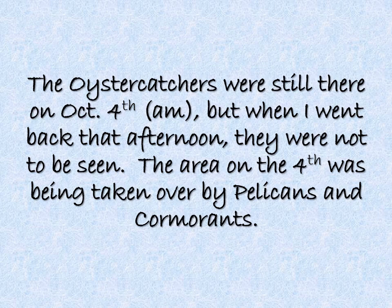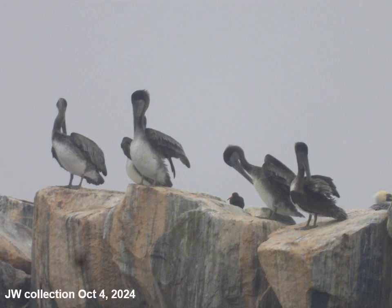The oystercatchers were still there on October 4th in the morning, but when I went back that afternoon, they were not to be seen. The area on the 4th was now being taken over by pelicans and cormorants. So here's early in the 4th. You can see the one oystercatcher there, and the whole area was filled with pelicans.